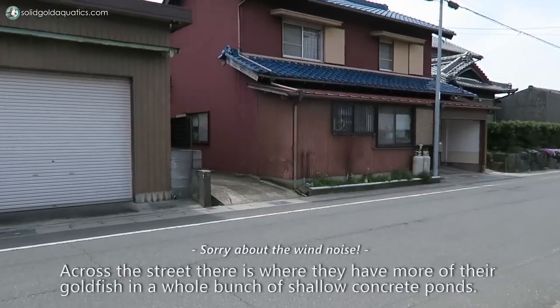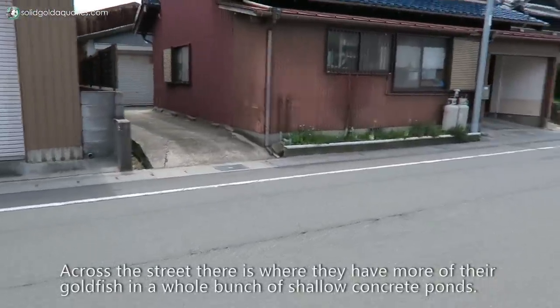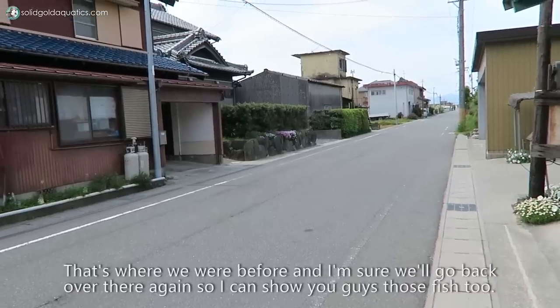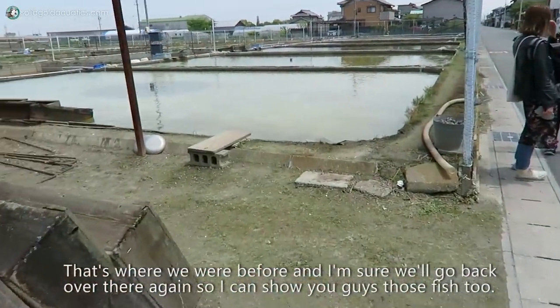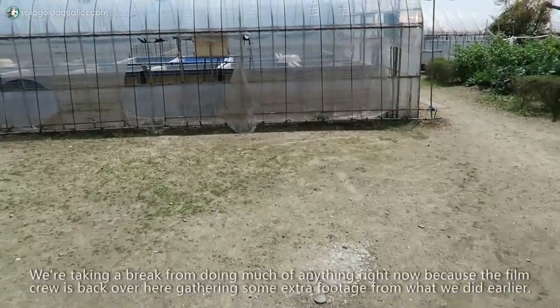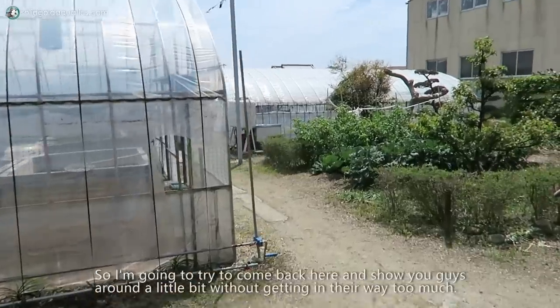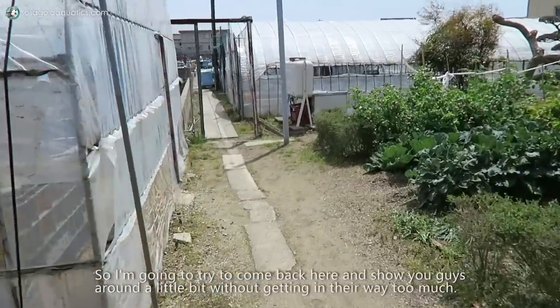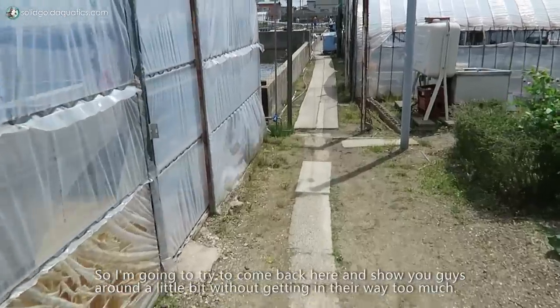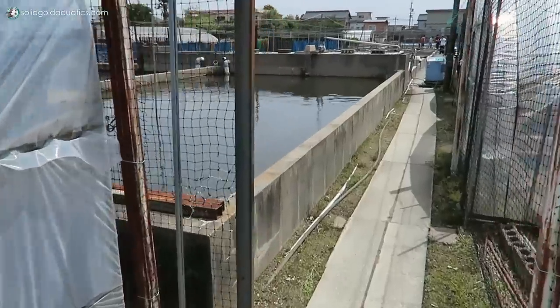Across the street there is where they have more of their goldfish in a whole bunch of shallow concrete ponds. That's where we were before, and I'm sure we'll go back over there again so I can show you guys those fish too. We're taking a break from doing much of anything right now because the film crew is back over here gathering some extra footage from what we did earlier. So I'm gonna try to come back here and show you guys around a little bit without getting in their way too much. This is like, I think, the main area where the goldfish are.